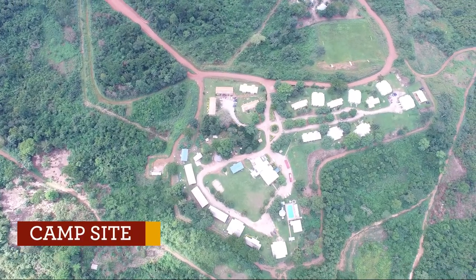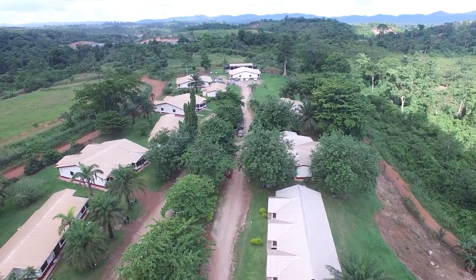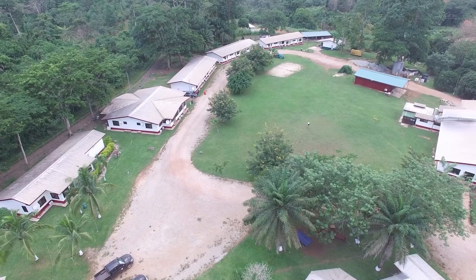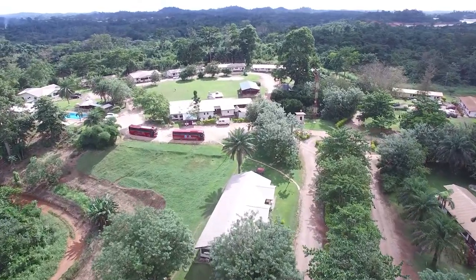This is a campsite that holds the management and senior employees of the mine. The camp is fully equipped with recreational facilities, kitchen and laundry facilities, and the camp has a capacity of 140 rooms.